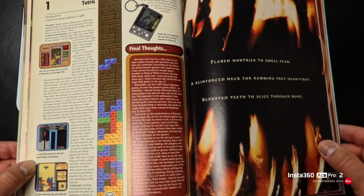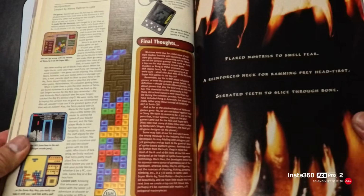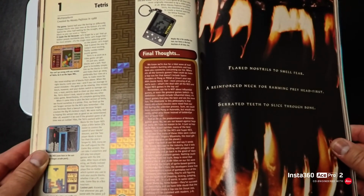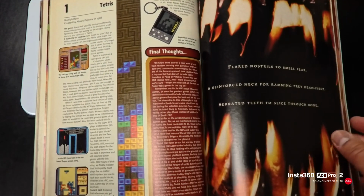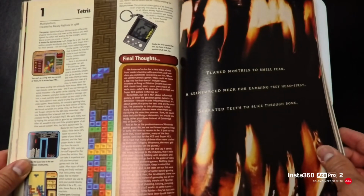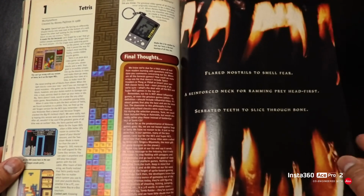I mean, yes and no. It's still a fun game. It's a game that a lot of people have access to, even on these keychains. On your phone nowadays, you have Tetris very easily. So for that reason, yes, it's good. But I don't know if I would say it's the #1 game of all time.